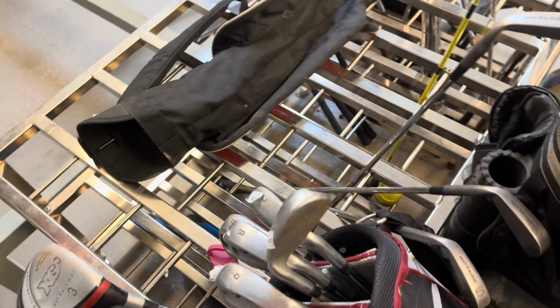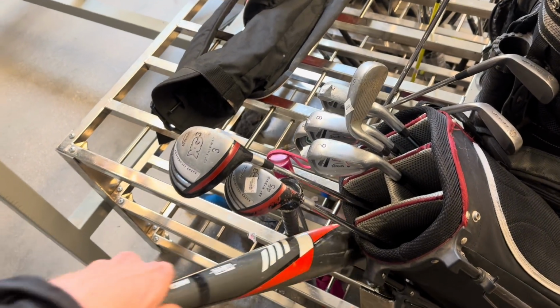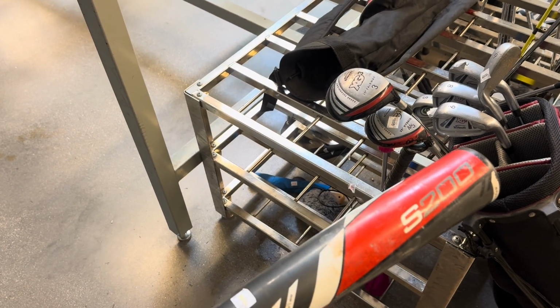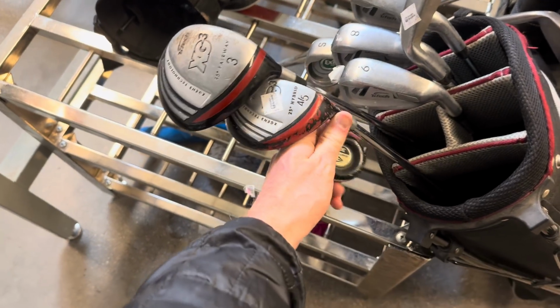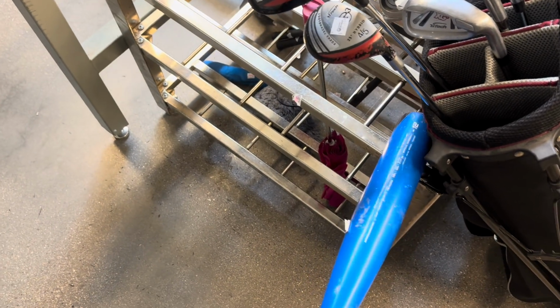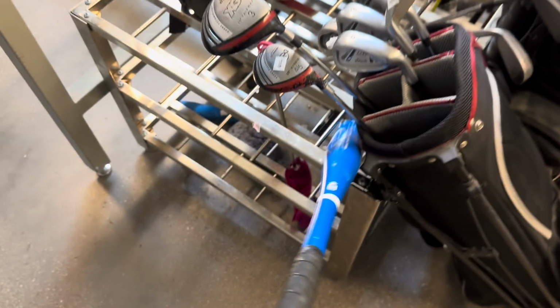.33 inches, that's a good sign. Oh yeah, BB core, that's great. S200, sweet. Yeah, this should be at least $40, might even be a little more, so we'll go ahead and look that up. And there's an S300, I think. Yep, S300, it's a drop 12, 30 inches.